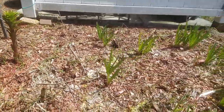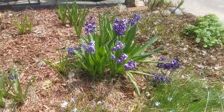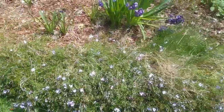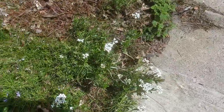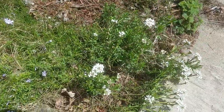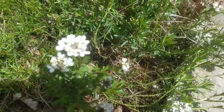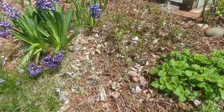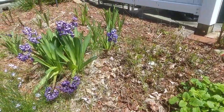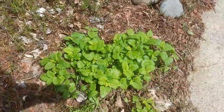And we have more of that hyacinth, still blooming purple. And we have mountain pinks. And there's that candy tuft I showed you last week with the tiny little white flowers. I'm going to get a little closer for you. And those are pretty little white flowers. Oh, and there's a bee flying in our garden, pollinating some of the plants that we have. You can see him. That's the lemon balm.